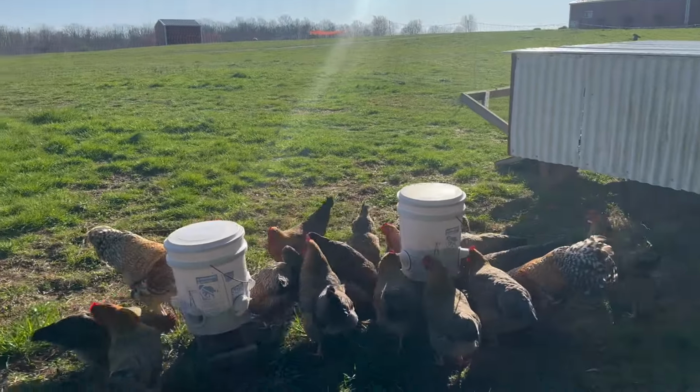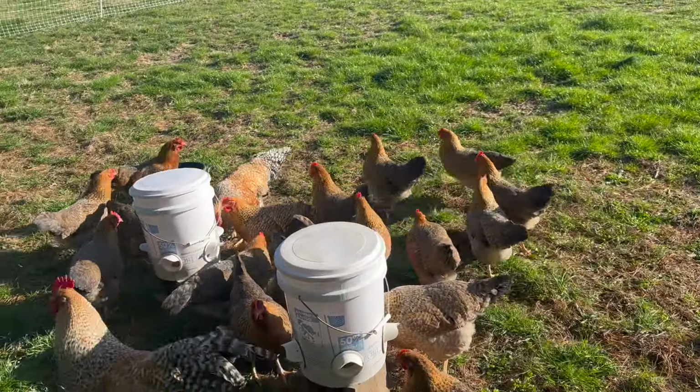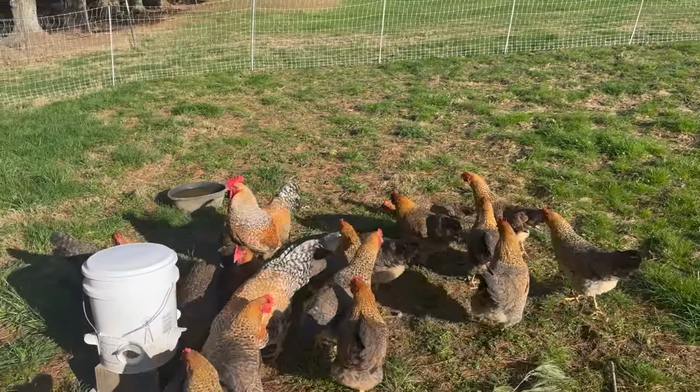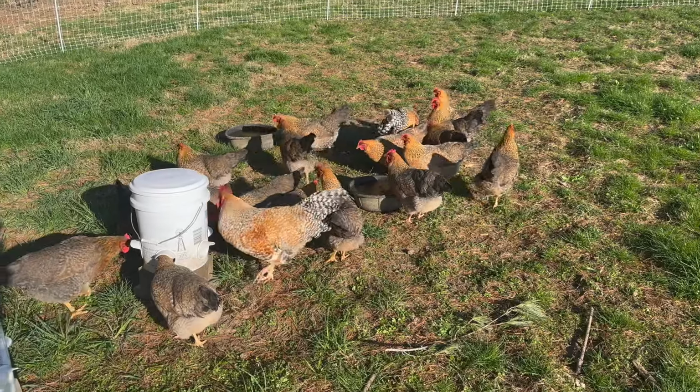So we've got one more pen to do, and that is the Australorps. Same exact thing, how we get them moved. So they're ready to get out. They've been in their house a little longer than they would like. So let's head over there and get the Australorps moved out of their pen.